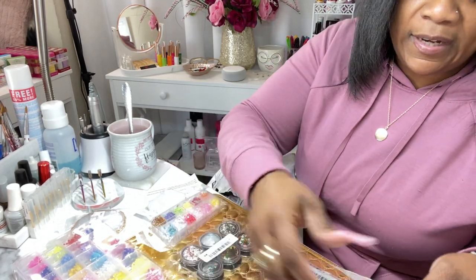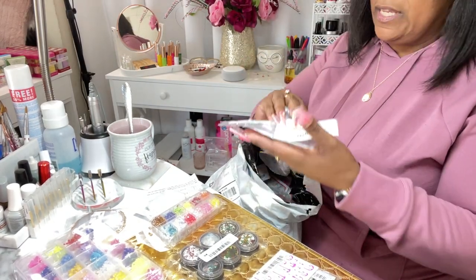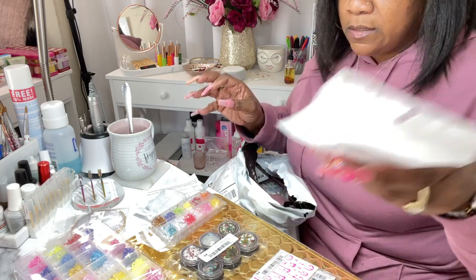So I'm just trying to organize everything so that once I do start showing you the products, everything runs smoothly. It won't be, you know, kind of chaotic and all over the place.